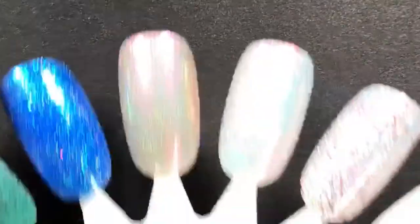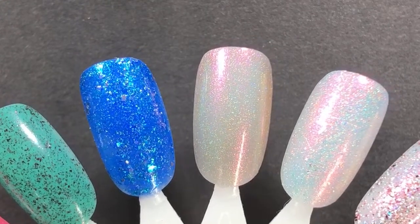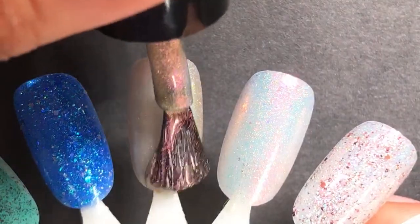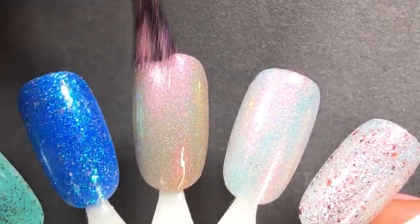The theme for this month is Rocky Horror Picture Show. Oh yeah, pretty exciting. I remember really enjoying Rocky Horror Picture Show when I watched it, but I think the last time I watched it was high school, which is a long time ago.